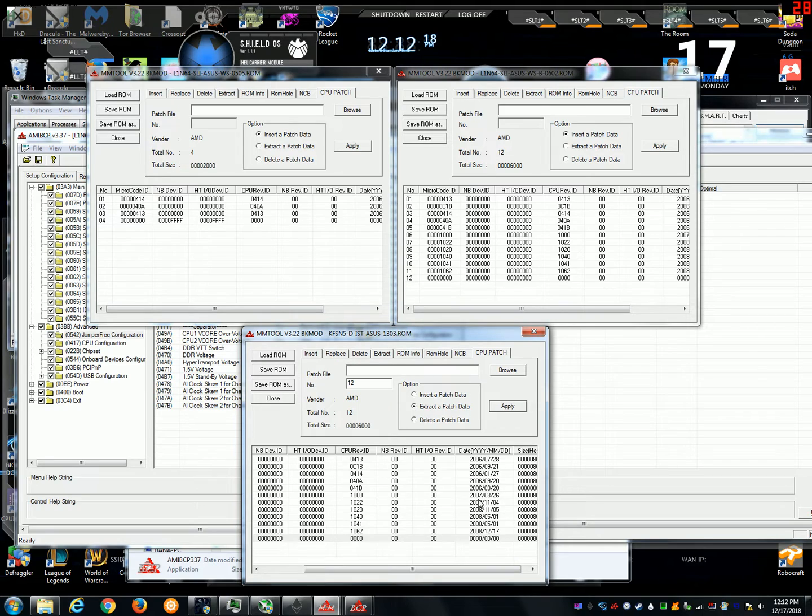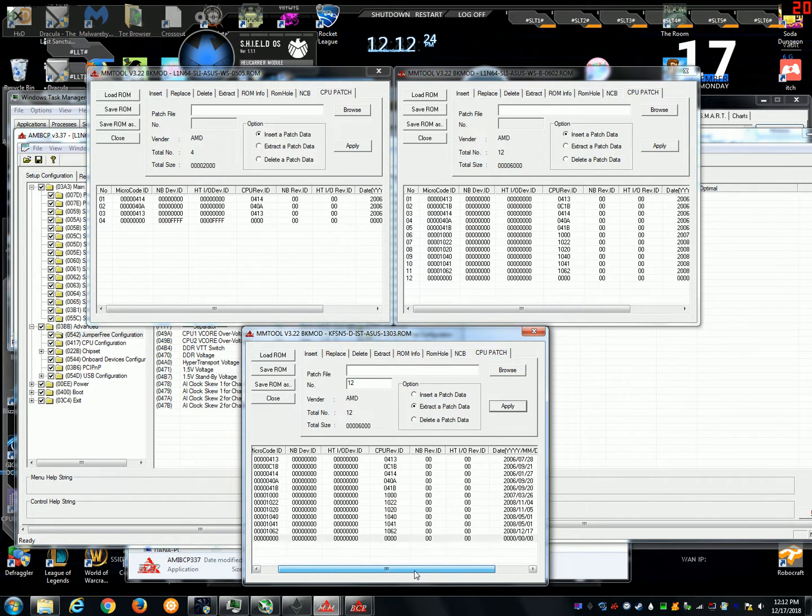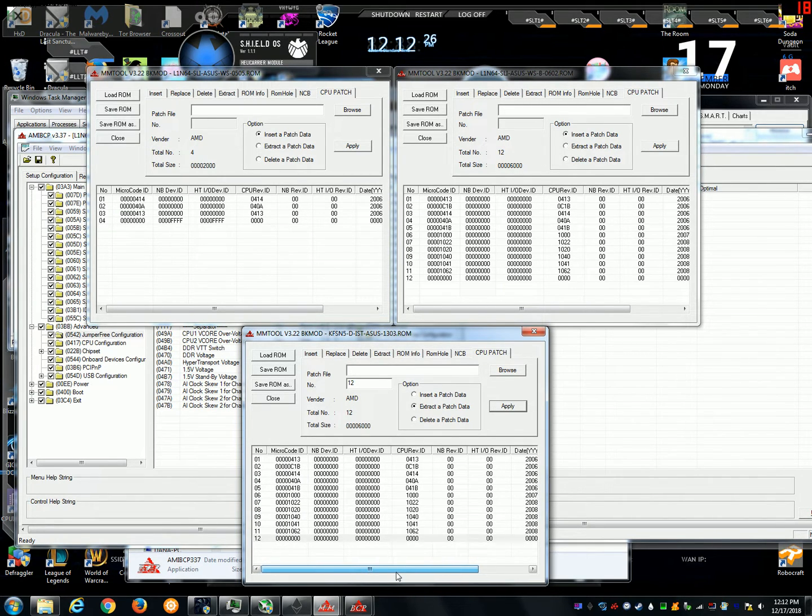This was 2007. That should. Okay, so 2007. Yeah, 6. So I ended up with an additional 6 more lines for CPU support.